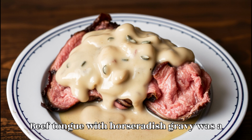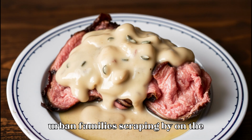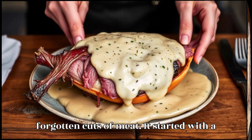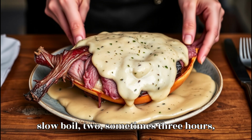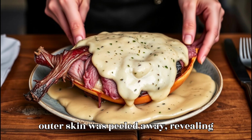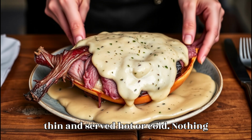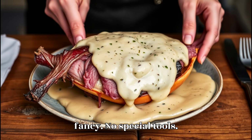Beef tongue with horseradish gravy was a staple among butchers, farm wives, and urban families scraping by on the forgotten cuts of meat. It started with a slow boil, 2, sometimes 3 hours, until the tongue turned buttery soft. The outer skin was peeled away, revealing rich, marbled meat that could be sliced thin and served hot or cold. Nothing fancy. No special tools. Just patience in a pot.